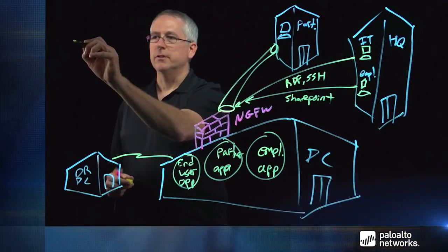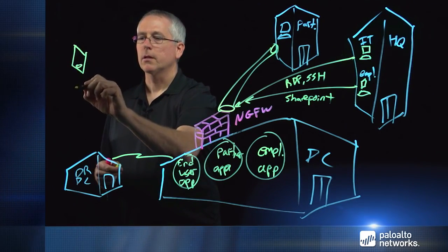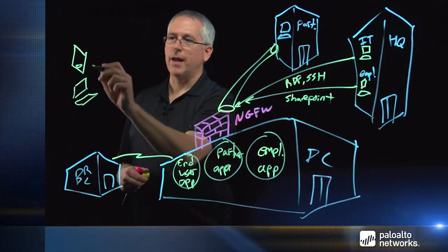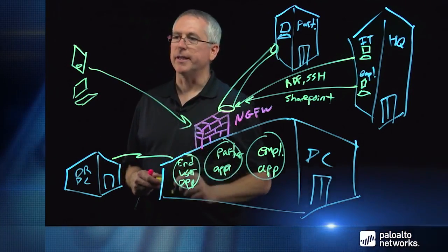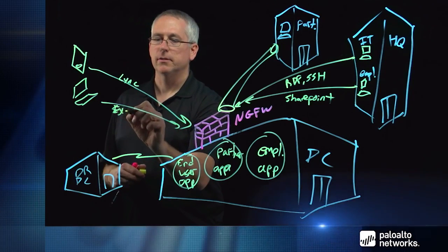Our disaster recovery data center is specifically for disaster recovery. It needs to be protected as well. And our end users, we will now allow specifically the application they need, not just a random port or a specific port, something like, for example, Microsoft Lync or their Exchange.